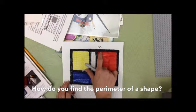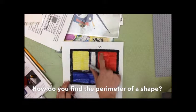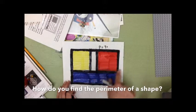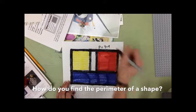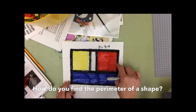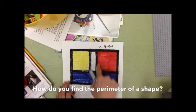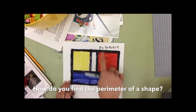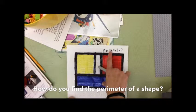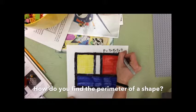So I have to do 1, 2, 3, 4, 5, 6, 7, 8, 9. I know this is 9, so I need to do 9 plus 9 at the bottom. Plus, how many are on the side? 1, 2, 3, 4, 5, 6, 7, 8, 9. Plus 9 on the side, plus 9 on this side. So 9 plus 9 plus 9 plus 9. What does that equal, Rudy? 18? Yes! 18.